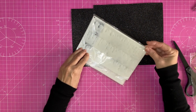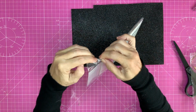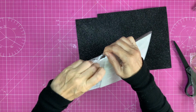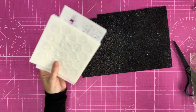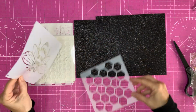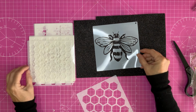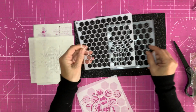And these are not Christmas ones. Try and find my way in. There we go. There are 12 in this one. So I've got honeycomb. Look at that. A bee. And then we've got lots of different size honeycomb.